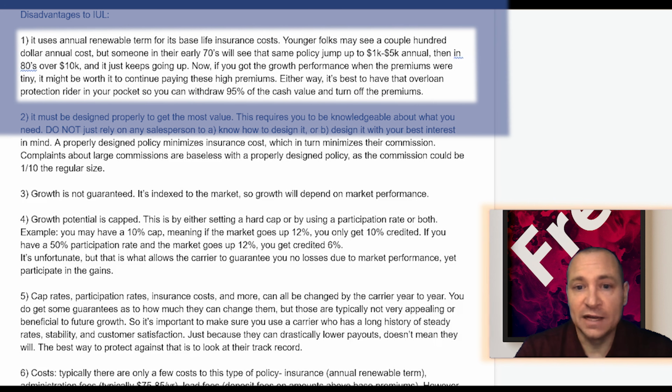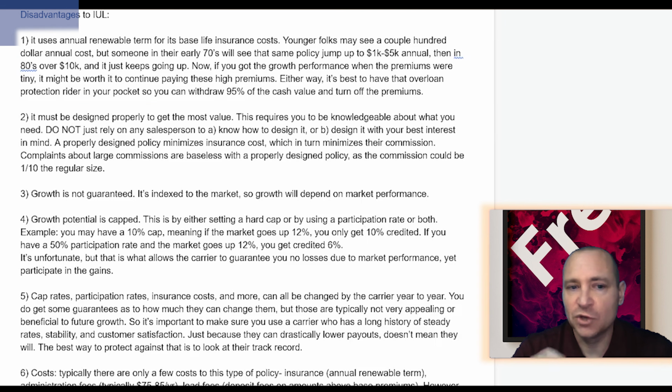But this is where I say either way, it's best to have that overloan protection rider in your pocket. So if those premiums do get up higher than you want to pay for them, you can always withdraw up to 95% of your cash value that's available and then turn off those premiums. That's what the overloan protection rider allows you to do.